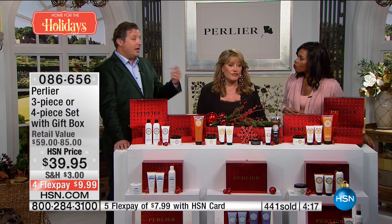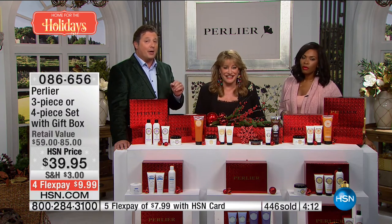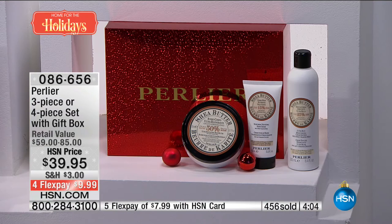Well, and when we make it into a cosmetic formula, we actually increase the benefits through a proprietary process of the moisture. So that's really, again, unique to Perlier. That's why when you try these products, you need very little. Don't overdo it. And you'll see the power, the long-term benefits.